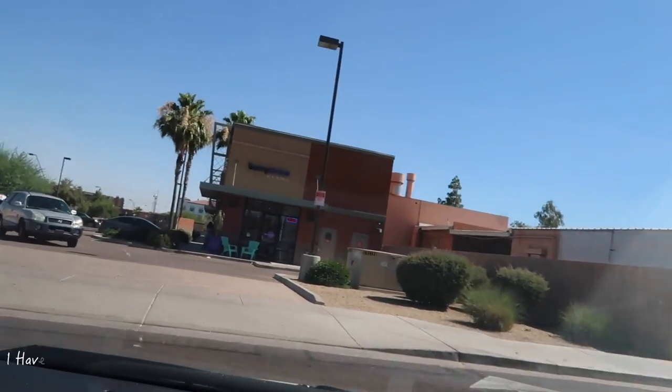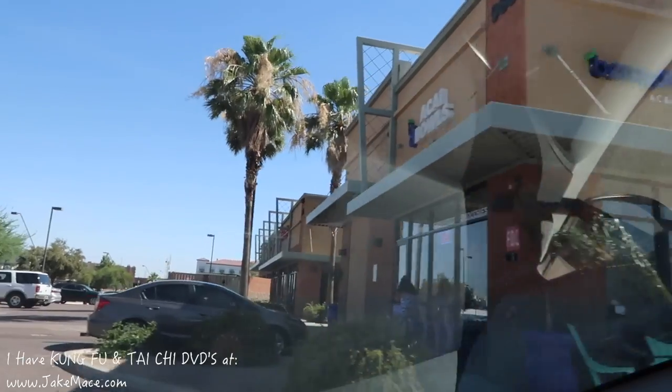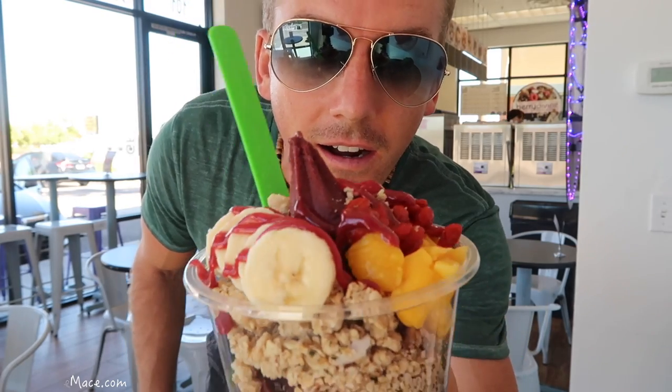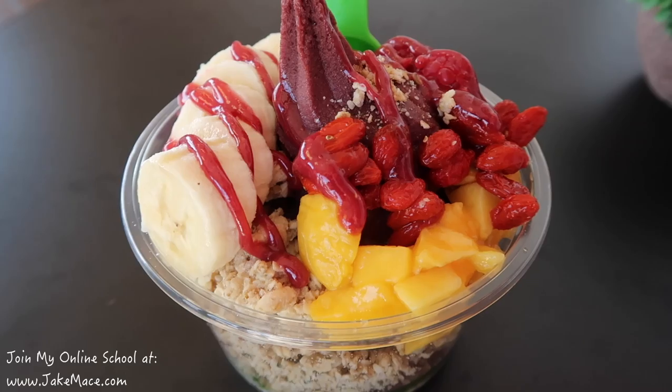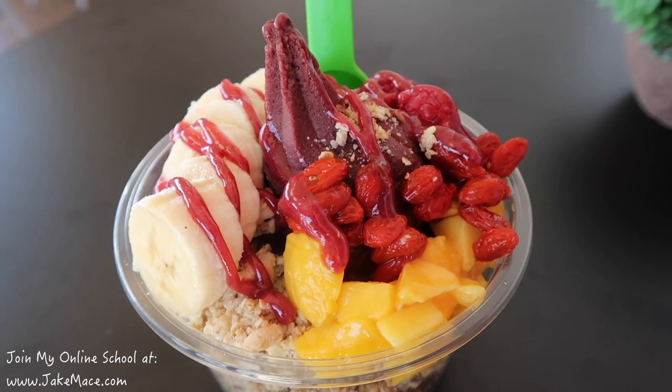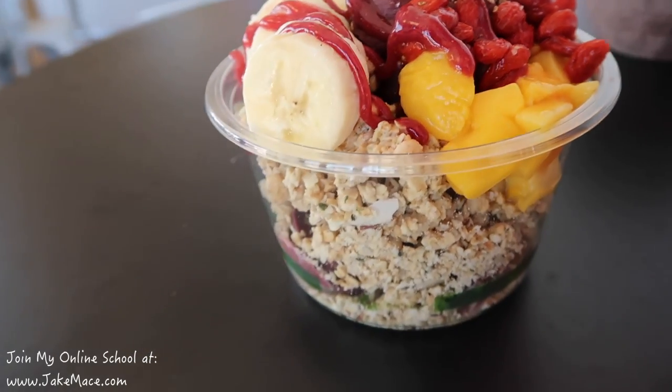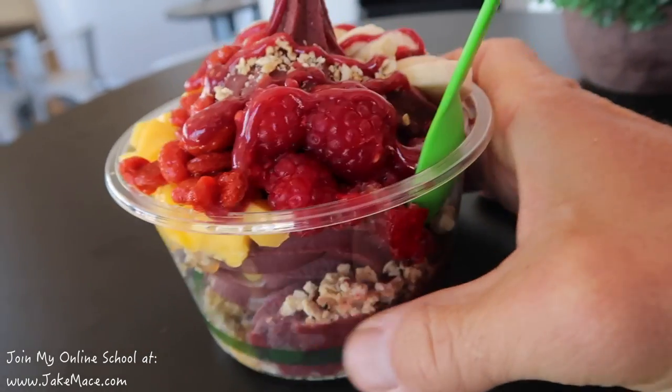Okay, so I'm all done at Yadupi. They have one vegan dessert there, but it's not the one I want. So come with me and we'll go get the vegan dessert that's gonna make me feel special on the inside. All right, we're gonna go in here and get an acai. We've got mango, banana, raspberry puree, fruit-based acai sorbet, goji berries, and then we've got granola down below.